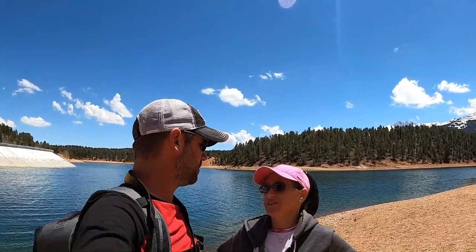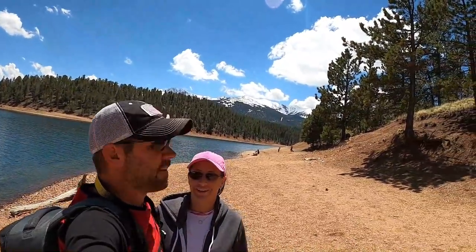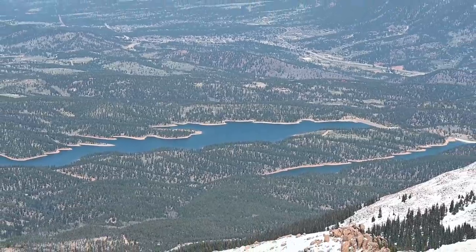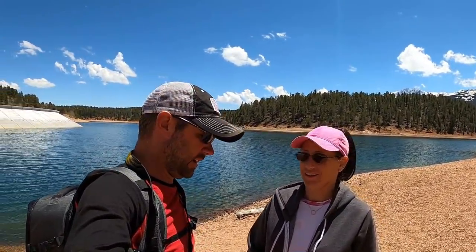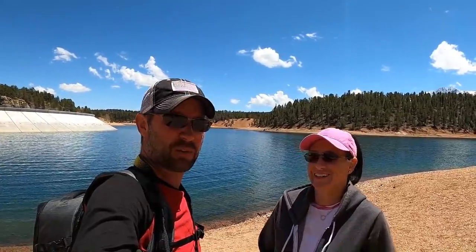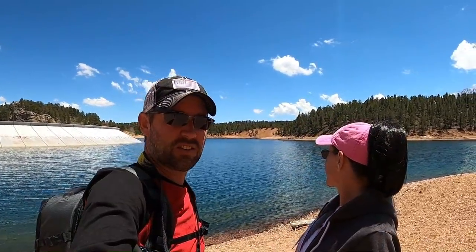Very cool to see it from the reservoir now. Because we were up there, and we zoomed down onto the reservoir from there. So now to see it from down here and up there is very cool. And it is about 65 degrees down here at the reservoir compared to 46 degrees up there. And as you can see, there is no snow.